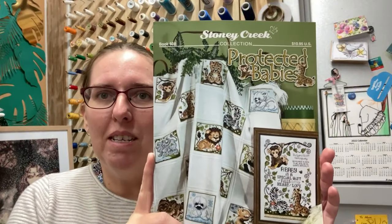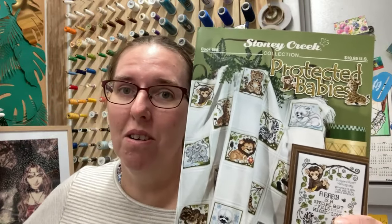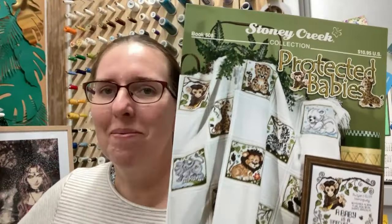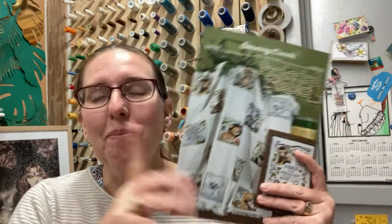And my Stony Creek's Protected Babies, which I have been working on. I'm working on the wolf at the moment. So I definitely have this one. So this is going to be my giveaway today.